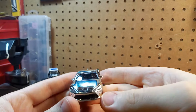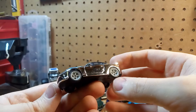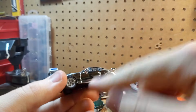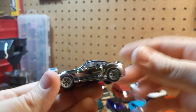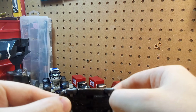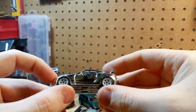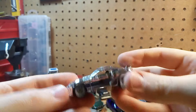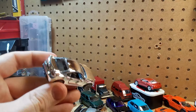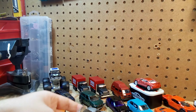So this one is the Scion. So you can see very, very reflective chrome on this one. Rubber tires, special wheels. You also have this number here, 23, on the door. It's a characteristic of the chase at Majorette. And sometimes the chase has a metal base. This one has a plastic one though. But definitely has rubber tires. So pretty nice car, very shiny. And it's going to go straight in the collection with the other ones.